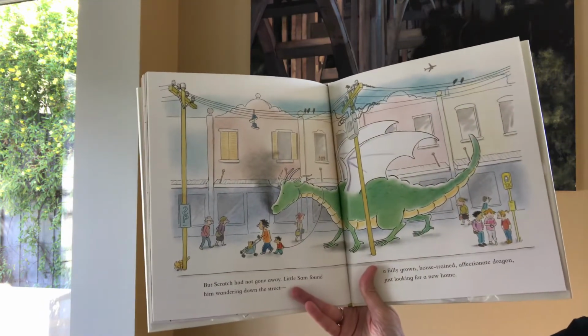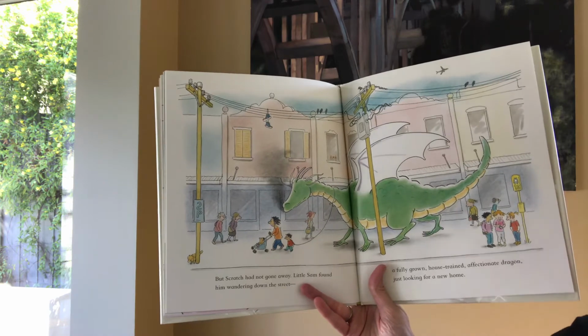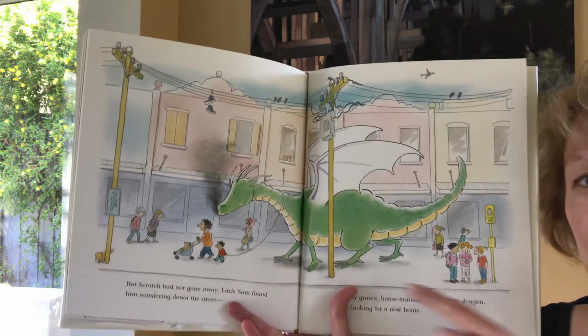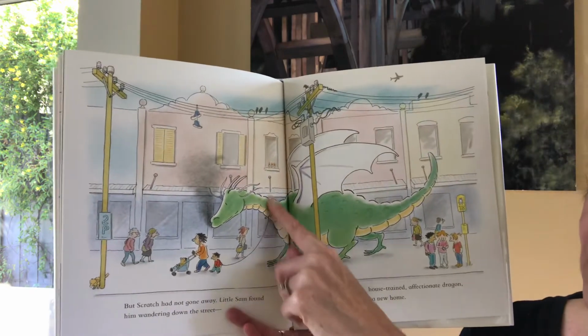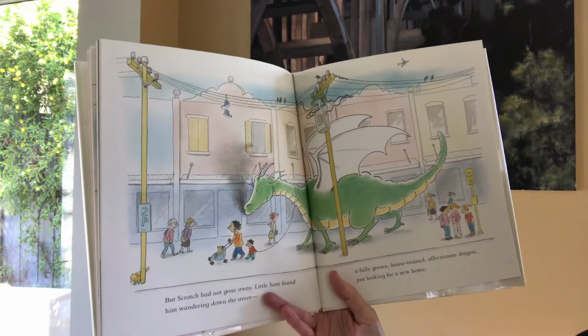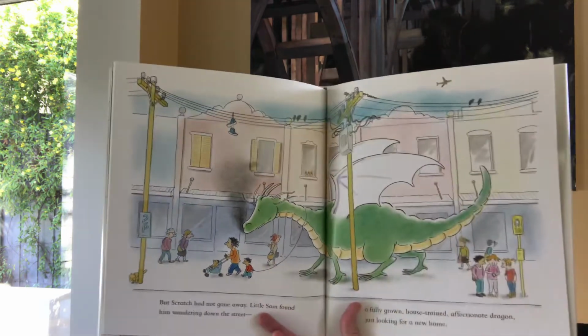But Scratch had not gone away. Little Sam found him wandering down the street. Whoa, he's a big dragon now. Do you see Sam here? He has a little string on him. A fully grown, house-trained, affectionate dragon just looking for a new home.